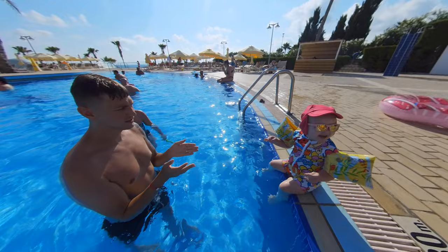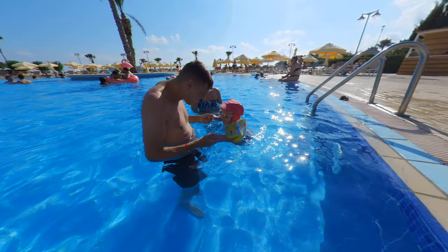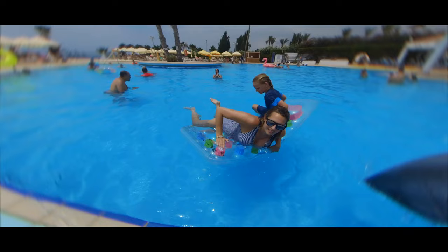Navy's a big fan of family holidays too. Jump! Jump. Swim to Dada! Yay! Swim! Yay! Hunter absolutely loved the fact that Mummy couldn't fit her bum on this Lilo.